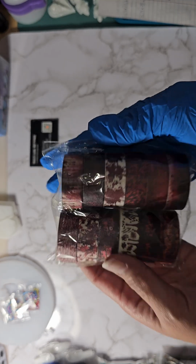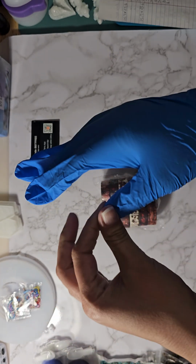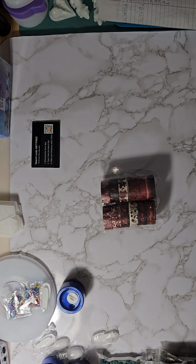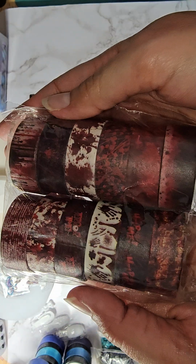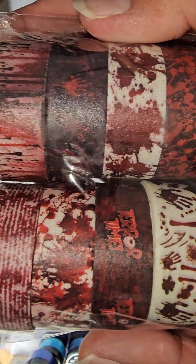I can take this off now because my hand is sweating. And I'll sanitize my hands right quick too to make sure there's no residual on there. I got these 12 rolls of Halloween washi tape for $4.48 on Temu. Amazon had the exact same ones for $11.99. So let's see if you can see the designs.